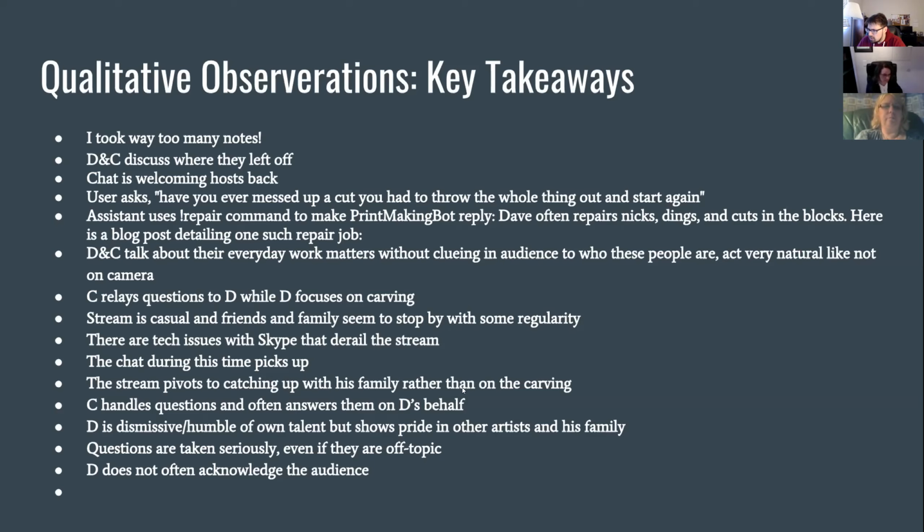Let's see, some other things too. Again, it pivoted to his family towards the end, and I did notice that's where Dave really perked up as well. I think it was interesting how dismissive and humble he was of his own talent, but was really interested in other artists as well as his family. I was also surprised towards the end, and I'll address this in one of my future questions, that when they asked him how much his house cost, he actually took the time to address it and said it was a complex answer and that they didn't have time to answer it.